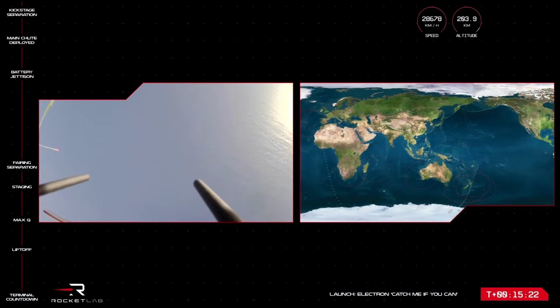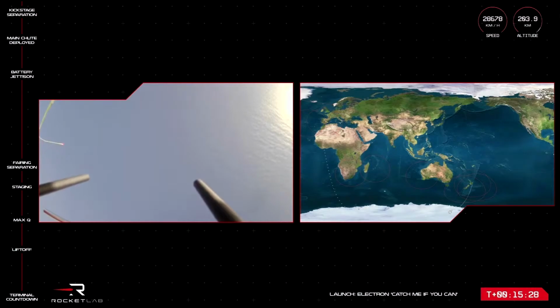For those of you just tuning in, a quick reminder that we have had a successful first part of the mission, and the MATS satellite, as you can see on your right-hand side with that graphic, is in a transfer orbit on its way to its final destination.